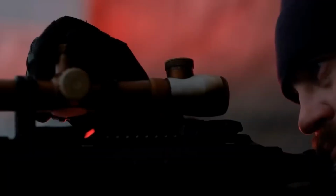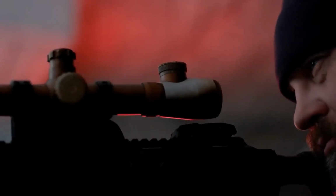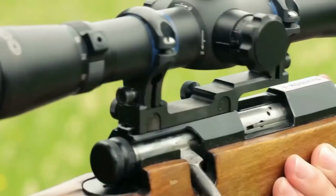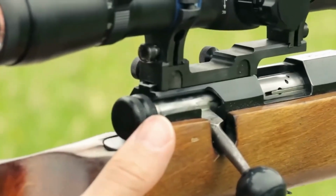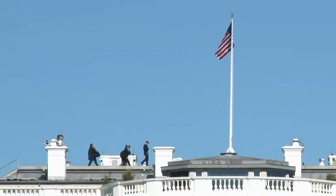These snipers are not just any marksmen. They are some of the most skilled sharpshooters in the world, trained to hit a moving target from over 1,000 yards away. Each sniper must pass monthly accuracy tests, proving they can take down a threat with a single shot. If they fail, they are immediately removed from duty until they can requalify.